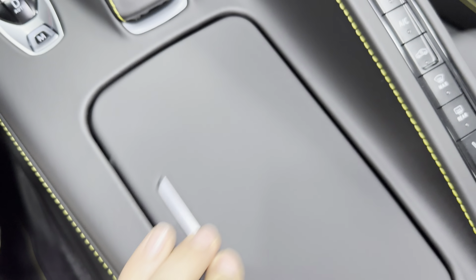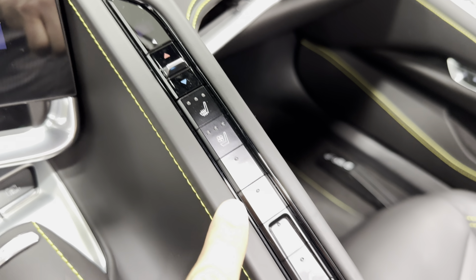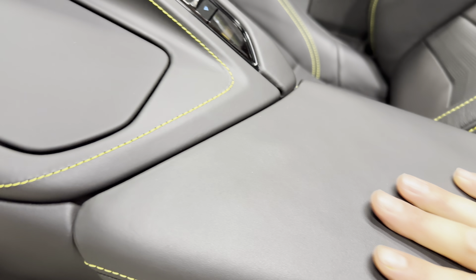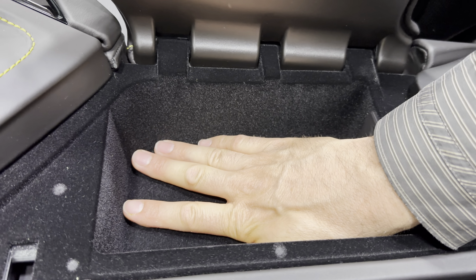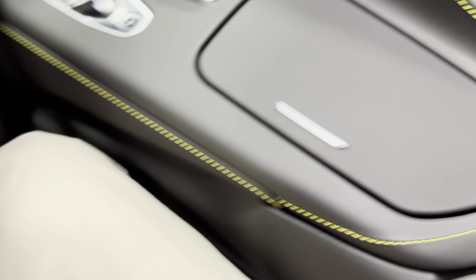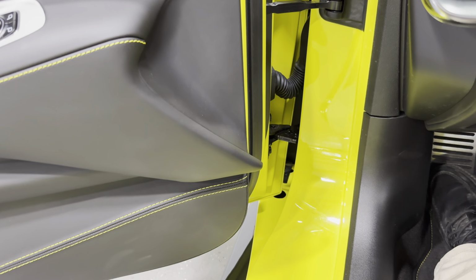You got two cup holders here. And along the waterfall here, you got dual zone climate control, heated and ventilated seats, and all your climate control buttons here. And then down here, we got your console cover. It is leather as well with the yellow stitching. Here's your depth of it with my hand. And we do have USB and auxiliary here as well. Okay, let's open this door panel, or door, I should say.